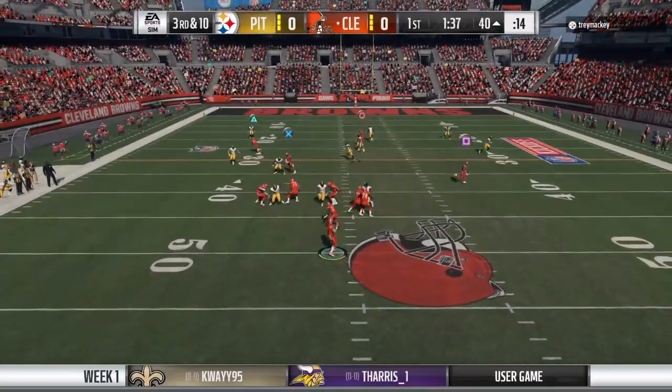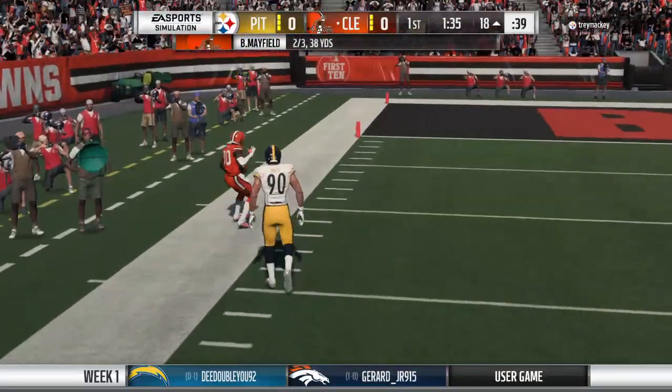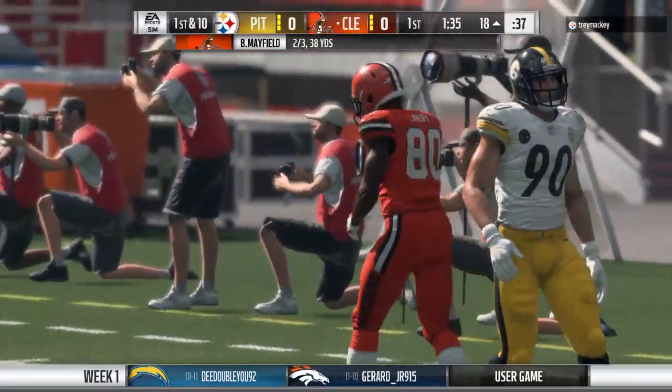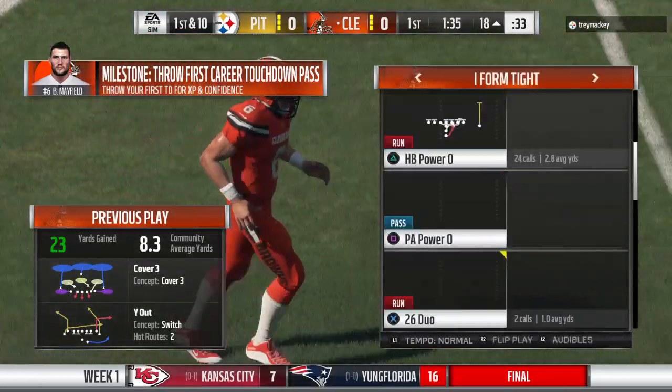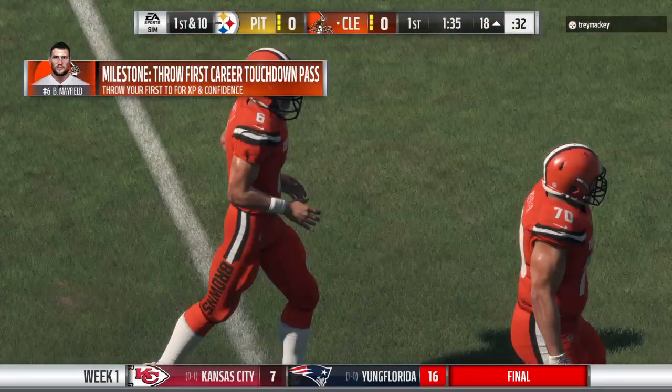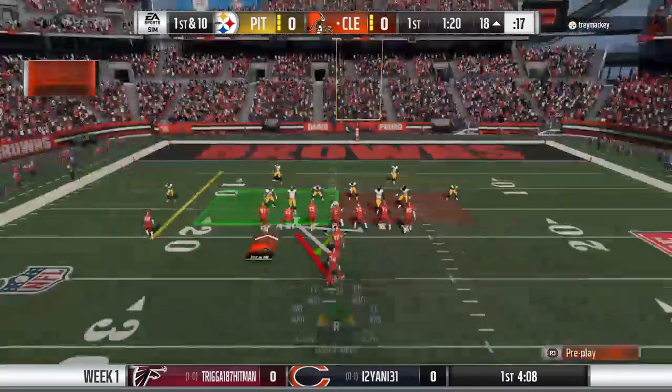Looking to throw. And he's got his man. That's Landry. And he's going to be out of bounds down inside the 20. And they're able to convert on 3rd with a solid gain of 23. So after that big play, let's see if they can catch their defense maybe on their heels.